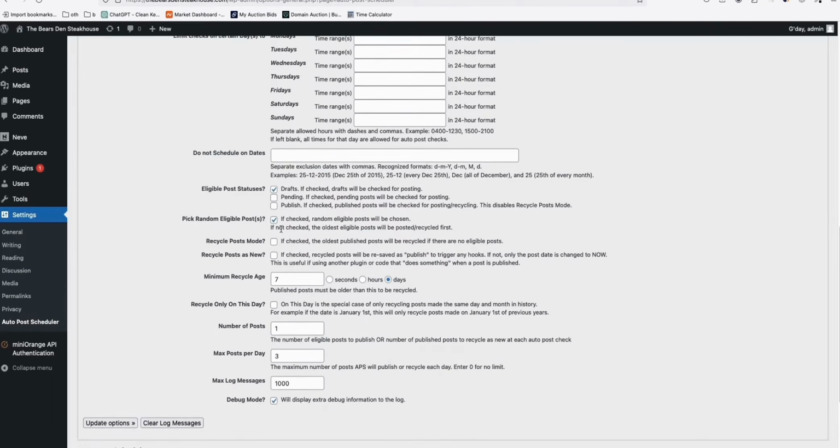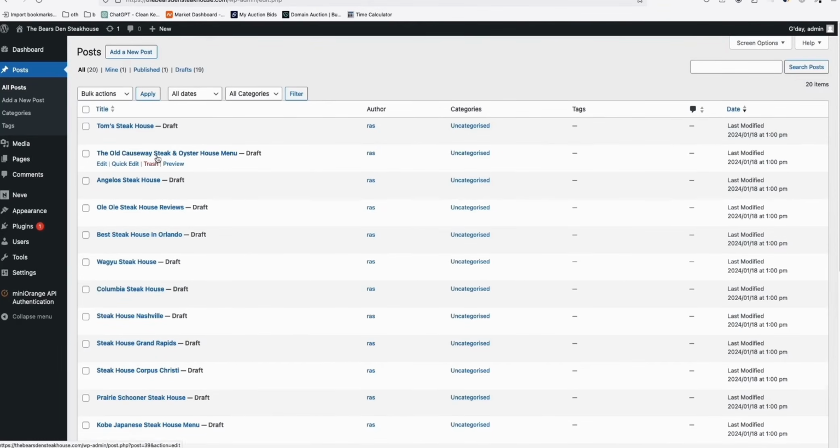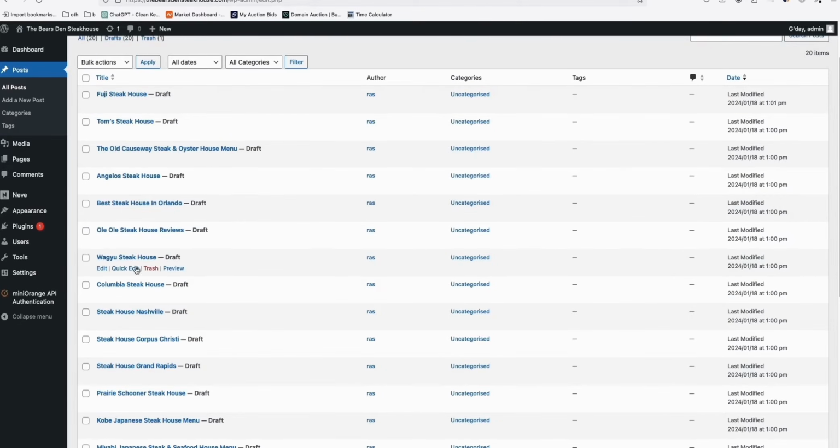They're all correctly configured. Now here, let's check if some posts have been published. As you can see, we've already got some posts published right here. So just delete the default WordPress Hello World post from the new installation. Put that in trash. Okay, now we've got this steakhouse already published.